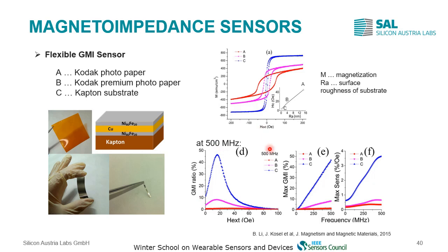We see here the giant magnetoimpedance ratio, the maximum value of it as a function of the frequency. It increases in this lower frequency range with the frequency, as we have seen before, and it's the highest for the smallest surface roughness substrate. And in turn, of course, this maximum sensitivity is also the highest in case of Kapton.